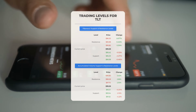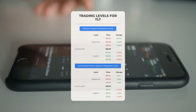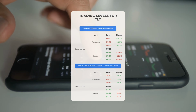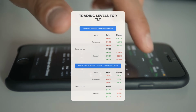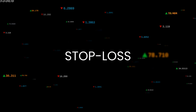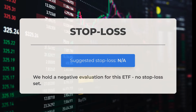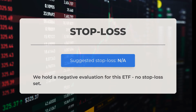On the downside, iShares 20-plus year Treasury Bond encounters its first support level at $95.31. If this support level holds, it could be a good entry point, anticipating a rebound. Our assessment of this exchange-traded fund is unfavorable, and currently there is no stop loss in place.